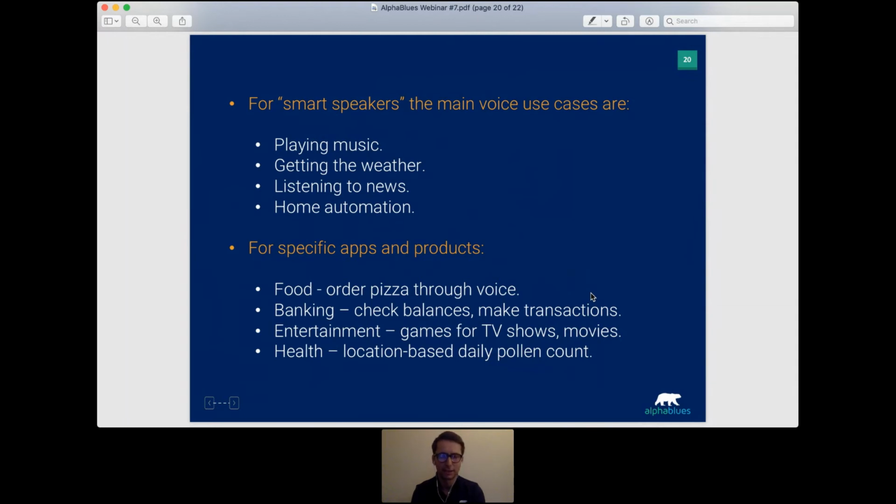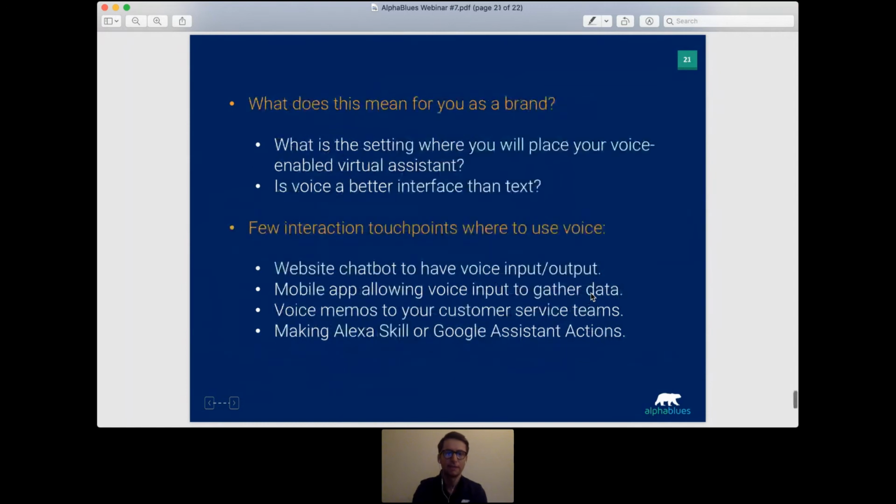So what is the thing that your customers are looking for? And I think what this means for you as a brand is: what is the setting that this solution will be in with the virtual assistant, and is this a better interface than text? When you think of text or apps as an interface, those interfaces are very convenient because they don't create sound. You can open them up whenever. You don't disturb other people with it, and with a push of a button or writing something very short, you get the end result of the service or the product you want to use.